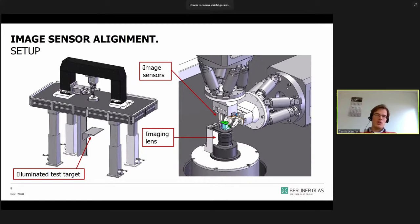Now, how do we achieve this? We configure our alignment platform as shown here. Under the platform, we have an illuminated test target. In the central hole in the table, as you see on the right-hand side, we have an imaging lens which focuses the test target in our assembly, which we now have to align. And above the imaging lens, you see the prism assembly, which splits the light into two colors in this case. So the imaging lens focuses the test targets on two sensor planes.